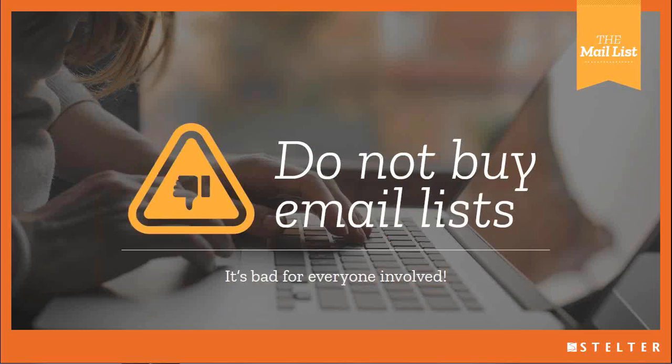Okay, now we're going to talk about lists and not buying them. The next rule of thumb: you cannot buy lists. As I stated a few minutes ago, opt-ins are critically important for inbox deliverability and also for regulation compliance. People on bought lists did not opt into your email, and the likelihood of them complaining and marking your emails as spam is high. This is a surefire way to end up on a blacklist.